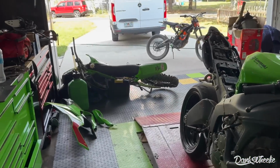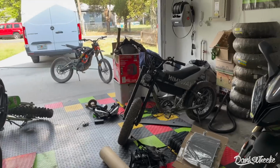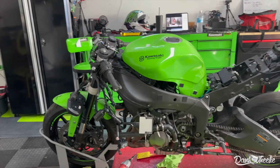It came with a spare dirt bike that the guy was just trying to get rid of. Looks like he tore the whole motor apart in those boxes right there. Never got it put back together. So I doubt I'm gonna mess with that, but I'm really stoked to start messing with this thing.